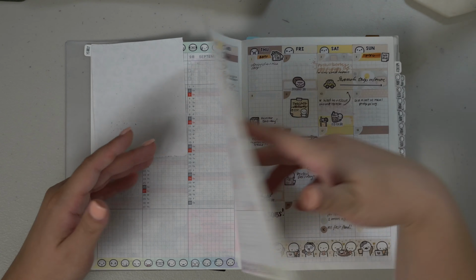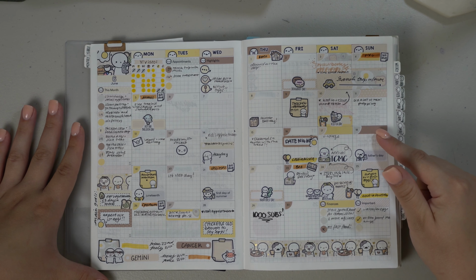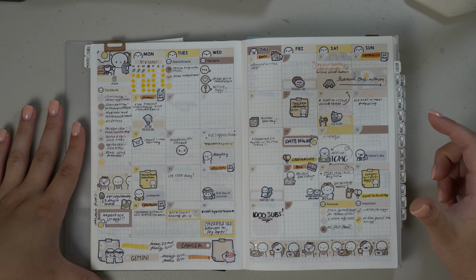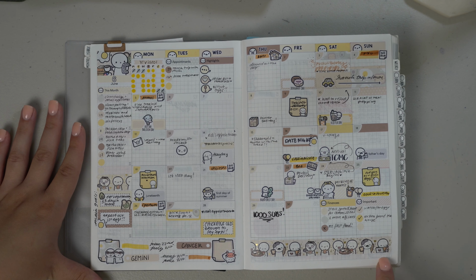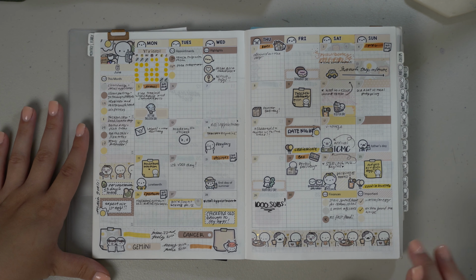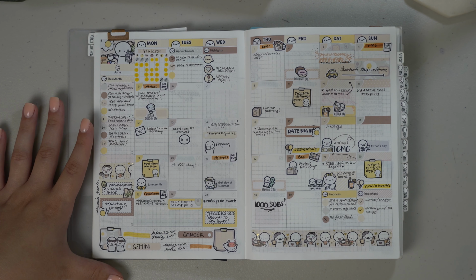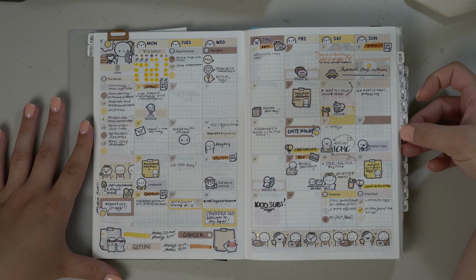Anyways, moving on into the monthly section, this is what my spread ended up looking like. I used the Coffee Monsters Co. June kit. This is avocado toast themed, I believe. And I ended up using her Cafe Time Washi, which is super cute. I love it so much. It has gold foil, and I'm loving the browns. But yeah, so nothing super exciting here. It's just the monthly spread.